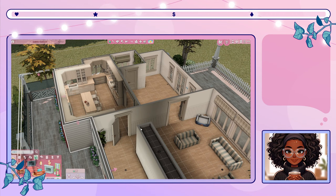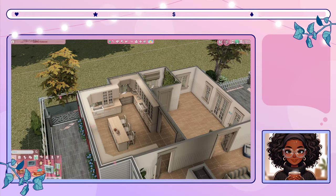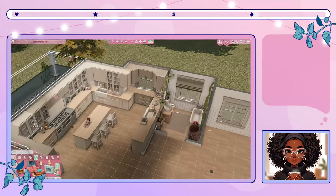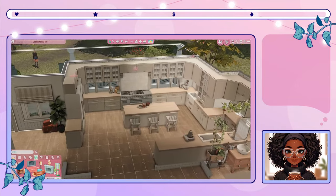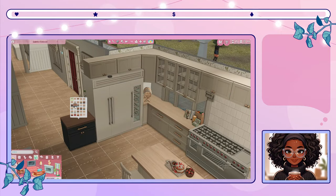Because I started to get lazy, like in the middle of doing all of this, I just started getting lazy. I'm just like, oh my God, I don't want to do this anymore. I just started to feel so lazy. And I feel like the kitchen is too uniform, but I cannot figure out what color.